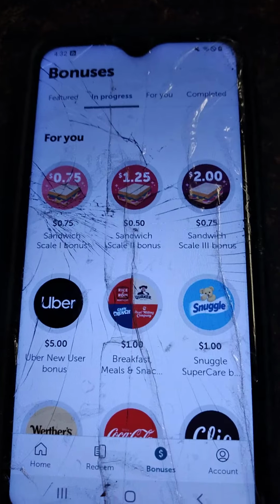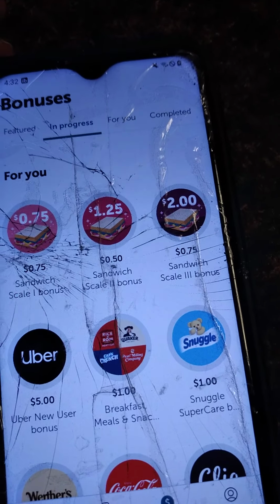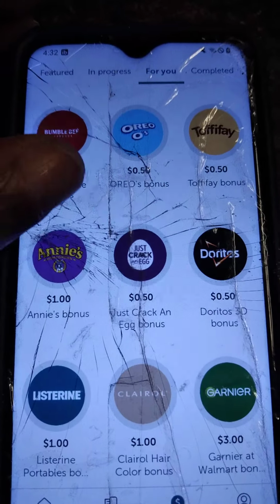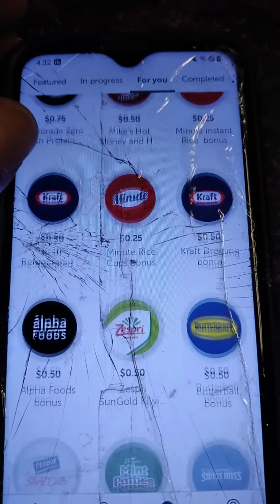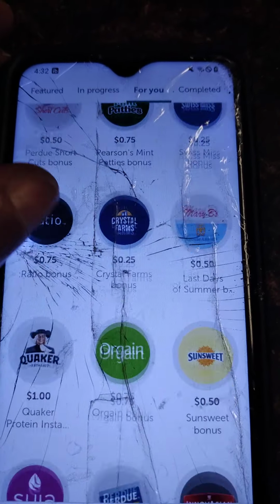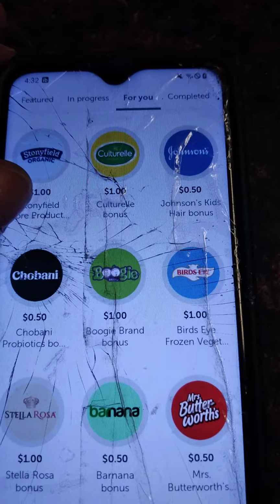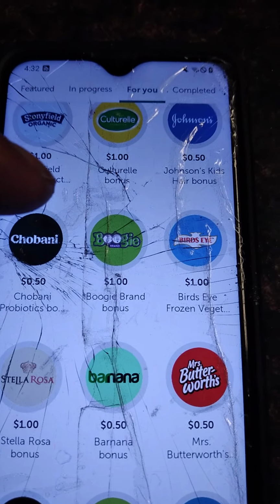Now I'm going to show you guys what you get the bonuses on. Everybody buys sandwich meat, all kinds of sandwich meat, Snuggles, breakfast food, Coca-Cola, Bumblebee, Oreos, Annie's, Doritos, Listerine. We buy these products. Why not get some money back? We buy these products every day, all the time. We use these products.